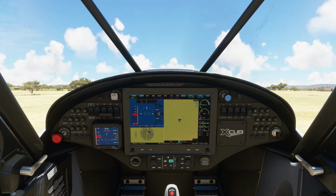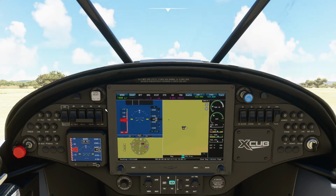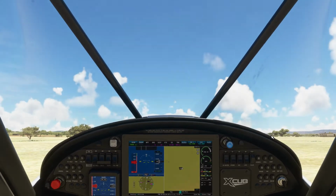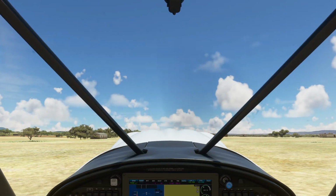Alright, so we're already started up and running here, and we're just going to fly around. Let's get our altimeter set. So the field height here is 4,300 and some. Got all our lights on. Got everything I think we need here. Ready to go. Alright. Put our mixture in, our flaps are set. Give it a little throttle, release the brakes.